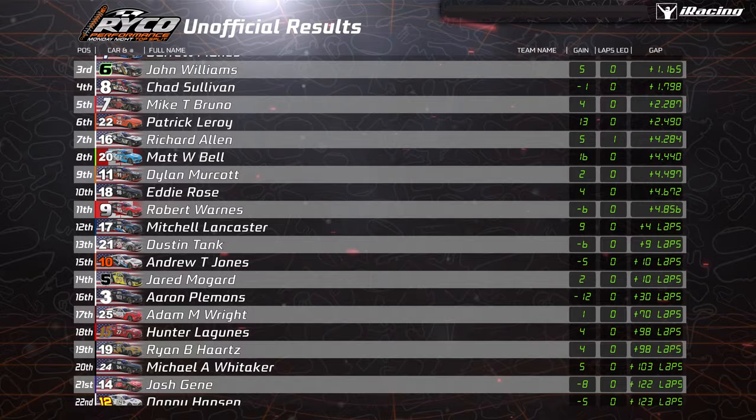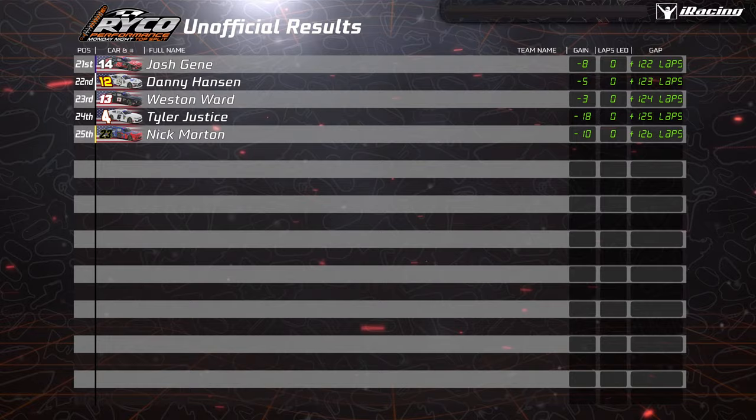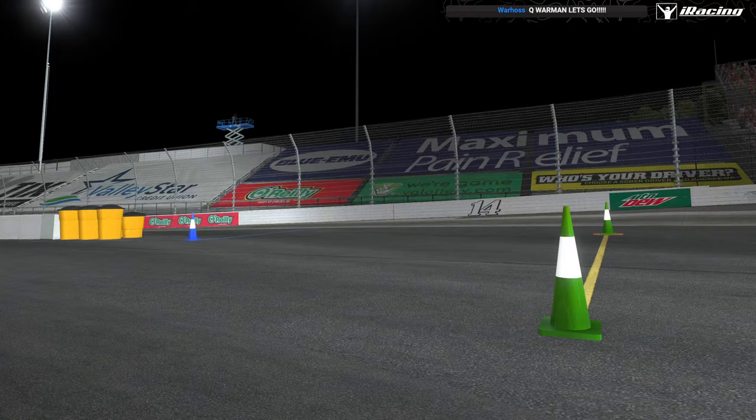And then, of course, further on down the field, Josh Dean, Danny Hansen, Weston Ward, Tyler Justice, and Nick Mort did not finish, as well as 11 cars finished on the lead lap and about 13 finished the race. So a tough night here for those in Martinsville. We'll get a chance, though, to speak to our race winner. He drives that number 84 Ryco machine, making it a Ryco sweep here for our Monday night top split. Quentin Warman joins us in the booth.